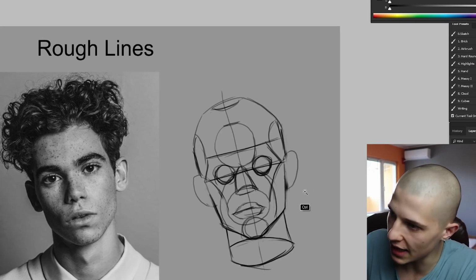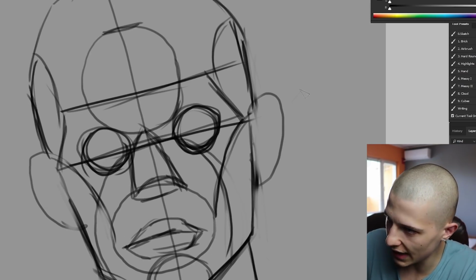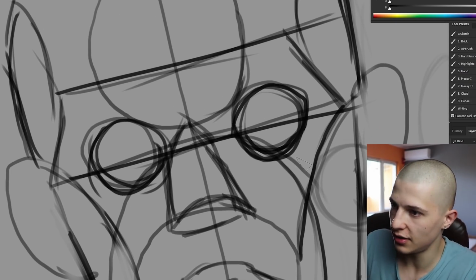Then we have rough lines. Now this is what happens when you didn't set up the tablet settings that I showed you. So this person is literally not capable of creating these very light and gentle lines. So all of his brush strokes look very rough, and when he adds a couple of them on top of each other, they look messy.